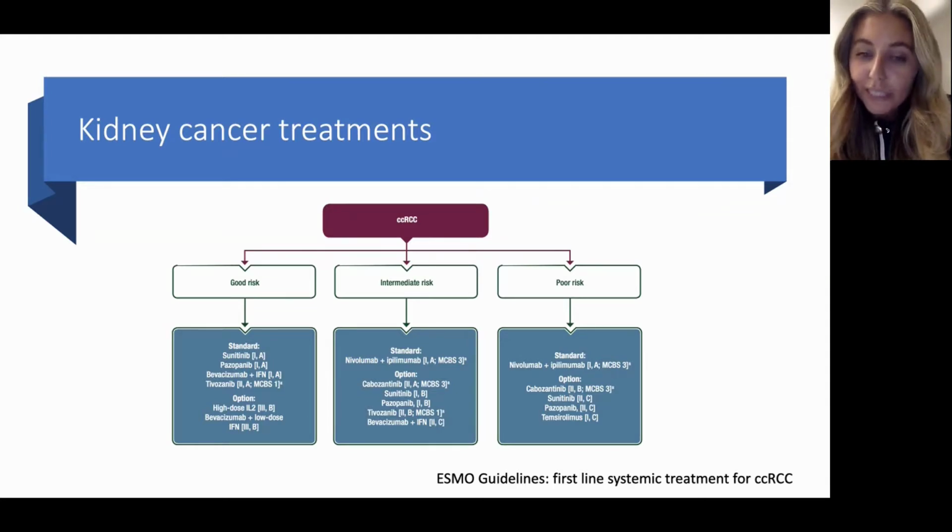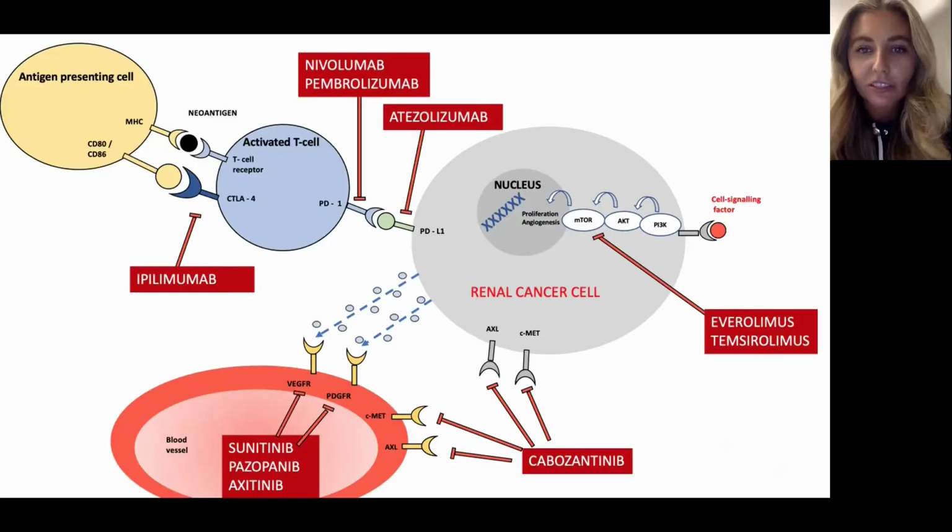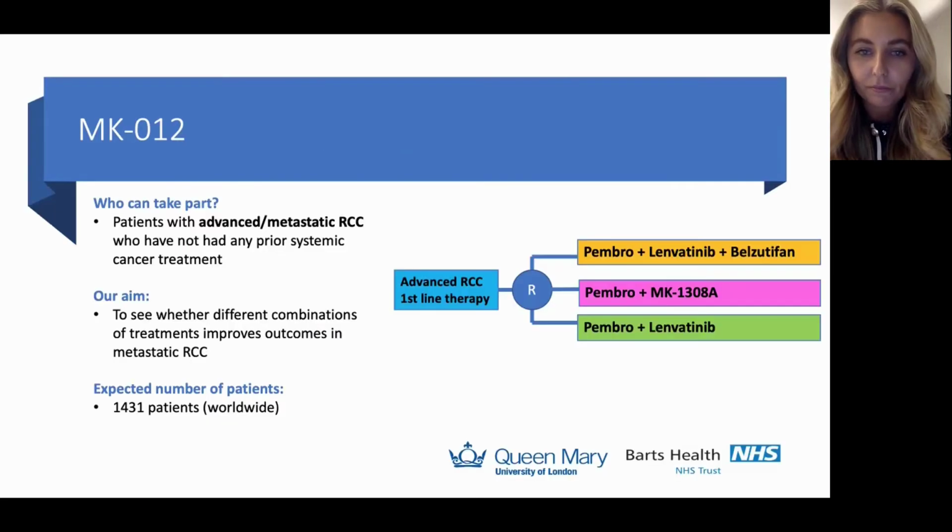And actually, more recently, the combination of lenvatinib and pembrolizumab has been approved by NICE in the UK as a standard of care. In this trial, we are comparing that standard of care of lenvatinib and pembrolizumab versus different agents. And I won't go into detail about these different agents, but they are essentially different targets on this diagram. This is quite a large trial with over 1,400 patients worldwide.